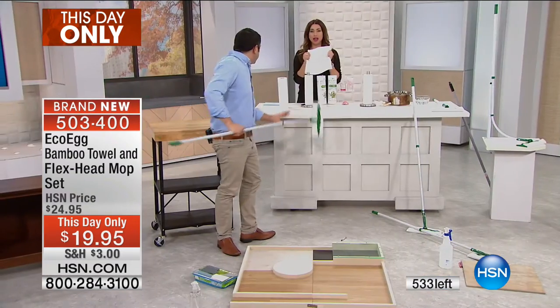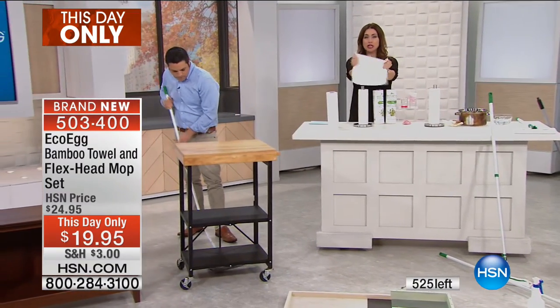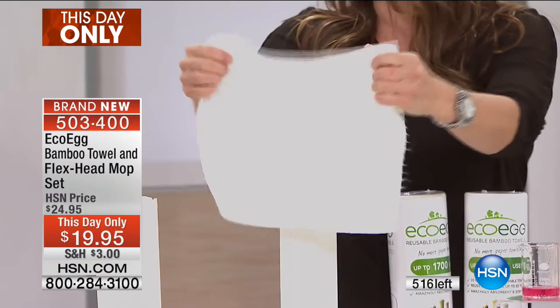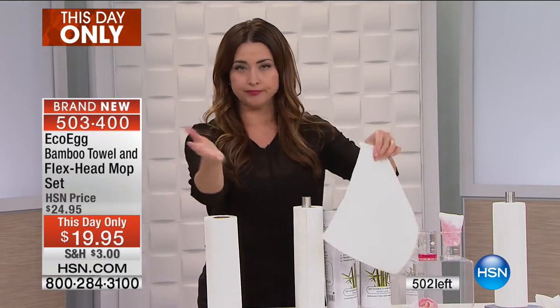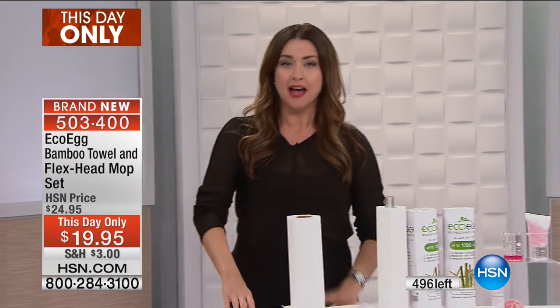With water. Yes, that's just plain water. Great. You're not buying chemicals, you're not using chemicals around your kids or your pets. Reusable, washable, each one of these towels up to 85 times. And look at how strong this is. So you can use this in place of all of the dry or the wet attachments we buy for other brooms out there.